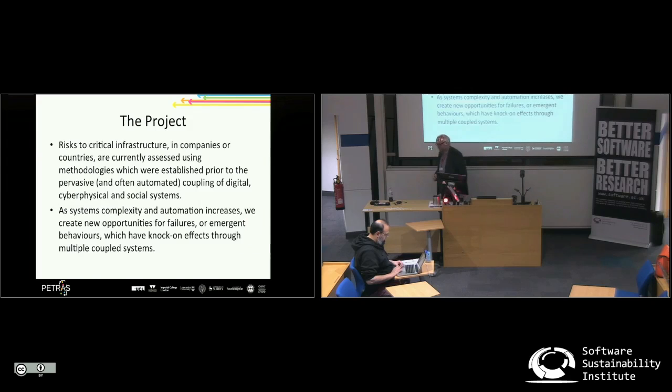So this particular project within PETRAS takes a look at this as a scoping study. And it argues in terms of risk assessment methodologies. Currently, when we assess risks in systems, we use some very traditional methodologies. I don't think they take account of digital very well. I don't think they take account of how rapidly systems get assembled. You might do a risk assessment once a year or something, but really, maybe you need to do one as you assemble the system. But then we just made the system even more complicated and more prone to failure.